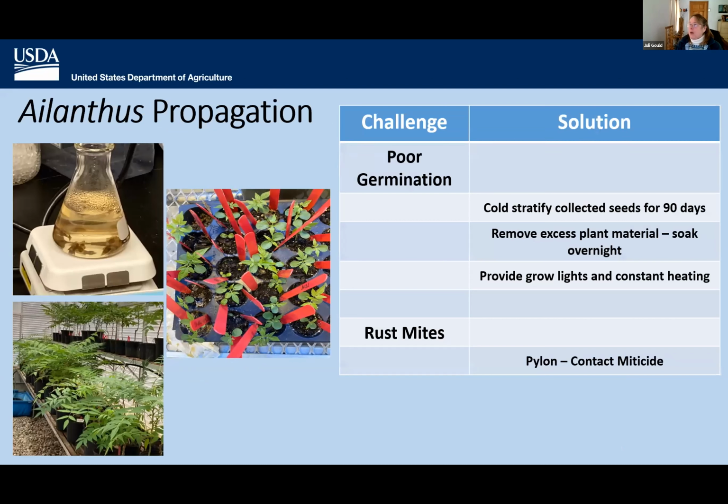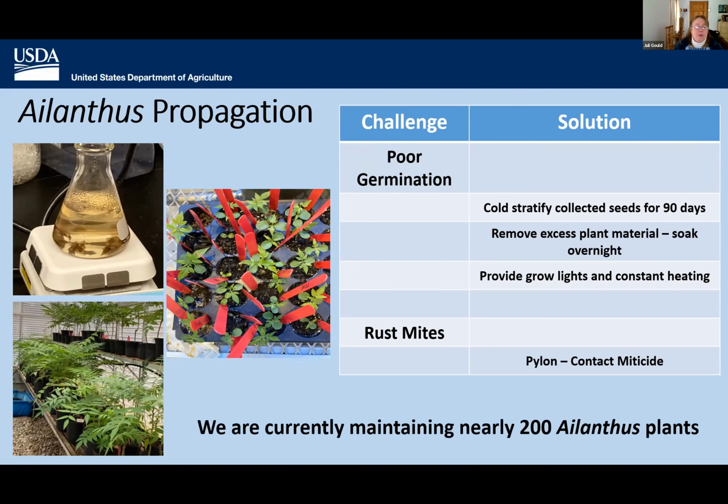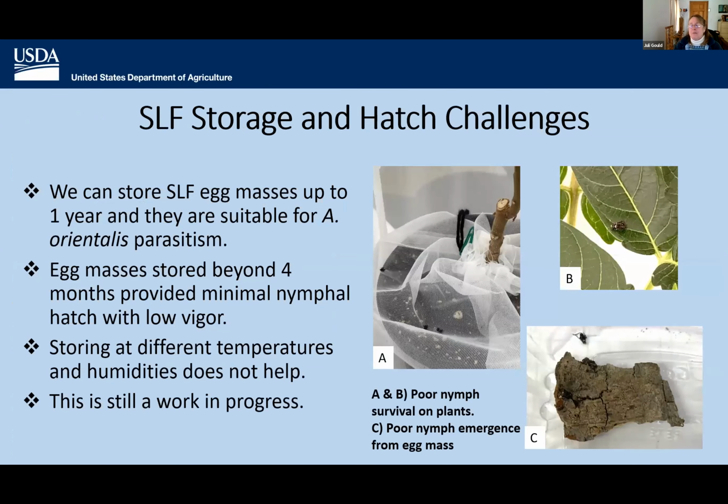The ailanthus propagation, we at first were getting some poor germination, but fortunately we've overcome that. We used some methods of cold stratification and soaking the seeds and grow lights. And we also had a terrible outbreak of rust mites, but we've discovered a miticide that does not hurt the spotted lanternfly nymphs, and we've used that. And we are currently maintaining 200 ailanthus plants. So fortunately we've overcome that challenge, but we have an even bigger challenge.